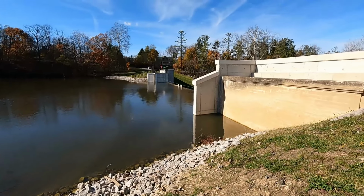Now, a lot of people have asked me if they tore down the old dam. Well, no, not really. What they did was they built over it. You can see the old park. There's the new park on this side and the other side. And you did see some of that in one of my videos over by the hill.